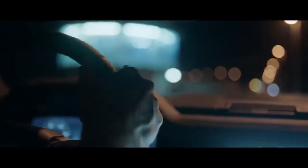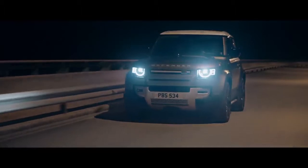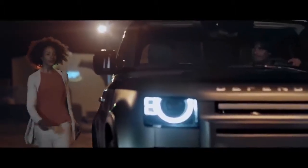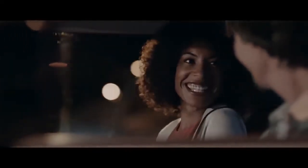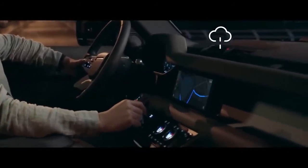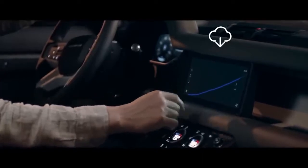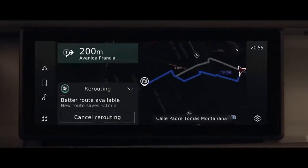Equipped for 21st century adventures, Defender features our most advanced technologies to date, ensuring you and your passengers are always connected, informed, and entertained. Always ready and always on, Pivi Pro is our most intuitive infotainment system ever. This state-of-the-art innovation is more familiar, more responsive, and thanks to software updates, it's updated remotely to help ensure optimal performance. Using machine learning, it adapts guidance based on your familiarity with the roads and the real-time traffic conditions. Dynamic route assistance will even propose an alternative route if a faster one becomes available.